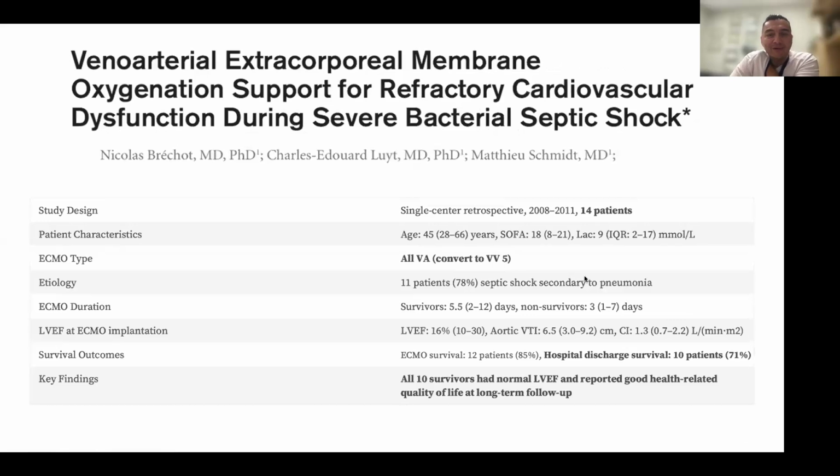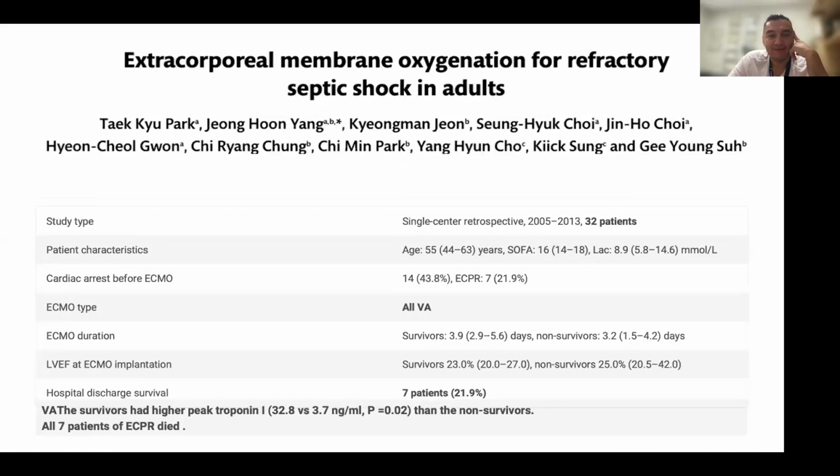This one is, and I hope that neither Mathieu nor Nicolas are in the audience when I say this, a little bit too good to be true. Again, this is not a very large study, obviously, 14 patients, all VA, with a conversion rate of about 30%, where about 80% of them actually survived, 85% as a matter of fact, with 10 of 15 patients leaving the hospital neurologically intact. Again, I will explore this later with the data from this particular group on a larger scale.